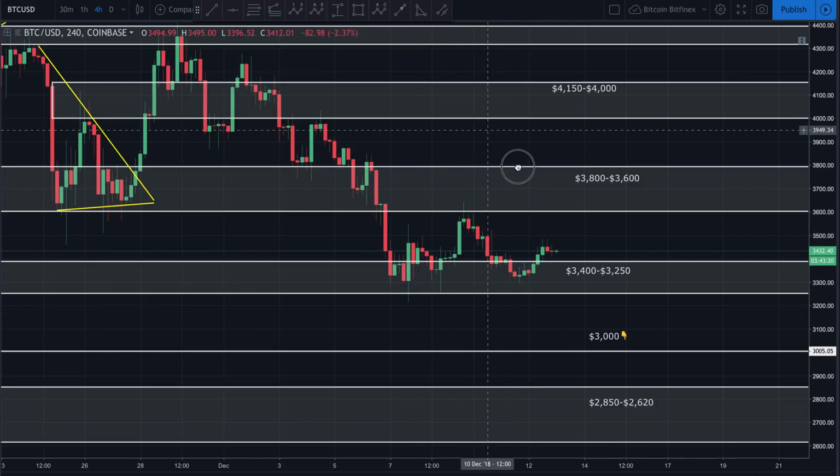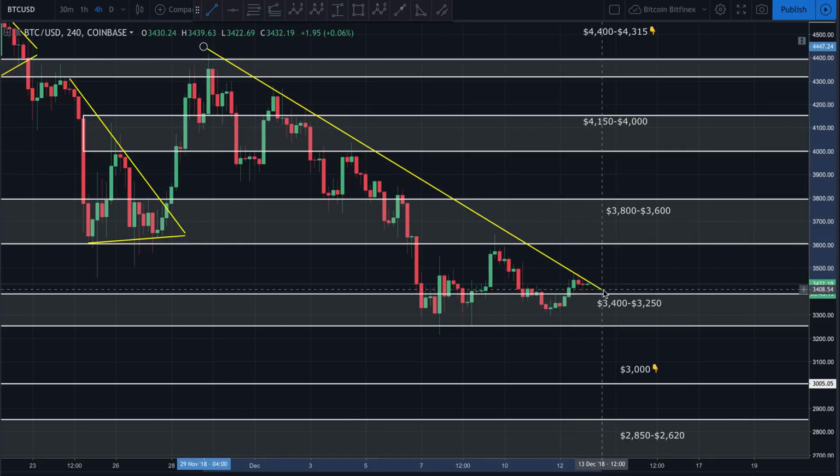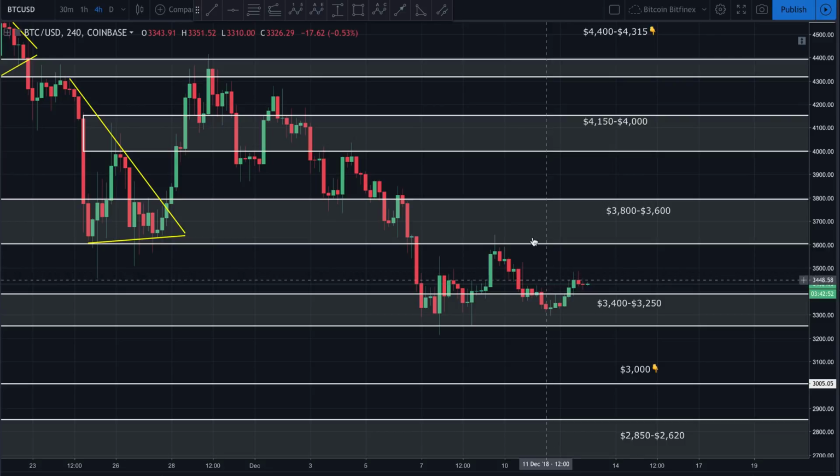It is still respecting this overall descending resistance line that's been in place since. I mean, for the most part, we've broken just slightly above here, guys. And actually, it really depends on where I draw this. If I really draw it from wick to wick, starting on that wick here back on November the 18th, and keep it right on that wick there, guys. We still have not broken above at all that descending resistance line, guys. So we're really getting no indication of any bullish momentum at all, other than just this brief little spike.